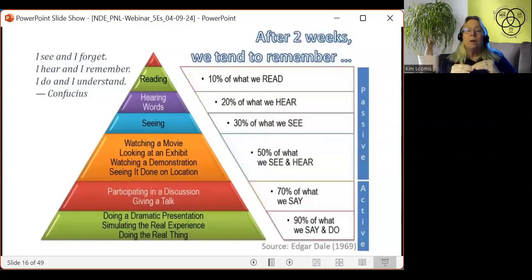The bottom of this pyramid from Edgar Dale, that was created in 1969. We want kids to remember what they've done 2 weeks later, 2 years later, not the see and forget, hear and remember, but we want them to do it, and we want them to understand it. We want them to own it.